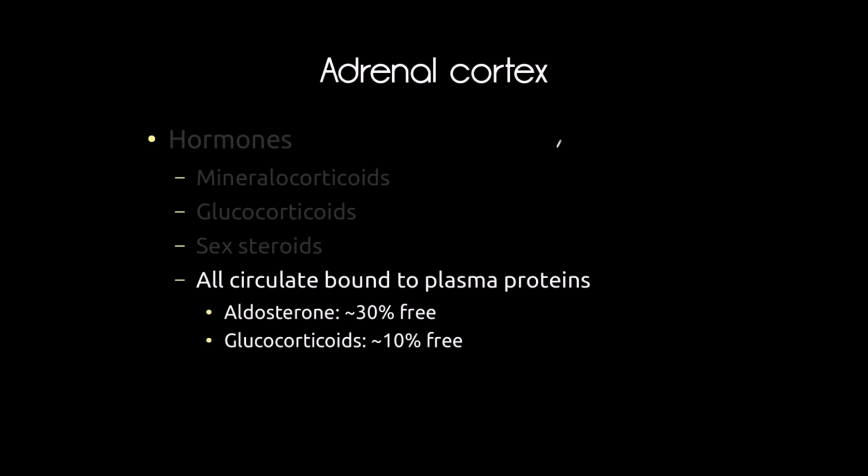All of these steroids, again, remember, they're lipophilic, and they're all going to be circulating bound to plasma proteins. And they vary in how much of those are going to be free and how many are bound. Now, none of these are nearly as readily bound to their plasma proteins, or in such high levels, as the thyroid hormones were, but it's still pretty high. So for aldosterone, it's somewhere in the neighborhood of 30% is free. For the glucocorticoids, somewhere around 10% is going to be free in the plasma.